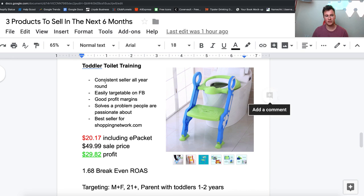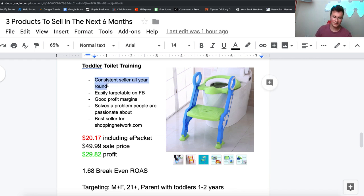Moving on to the third product, which is this. It's like a toddler toilet training ladder. And here are the reasons why I think this is such a good product. So number one, it's a consistent seller all year round. It doesn't just have to be in the next 6 months. This is going to sell 12 months through the year. It's easily taggable on Facebook, which we'll get onto in a second. There's good profit margins, again, which we'll get onto in a second.